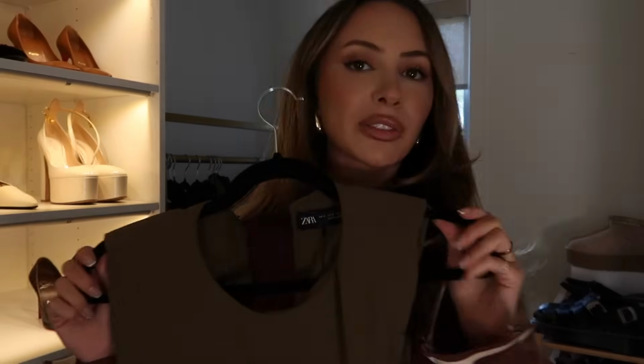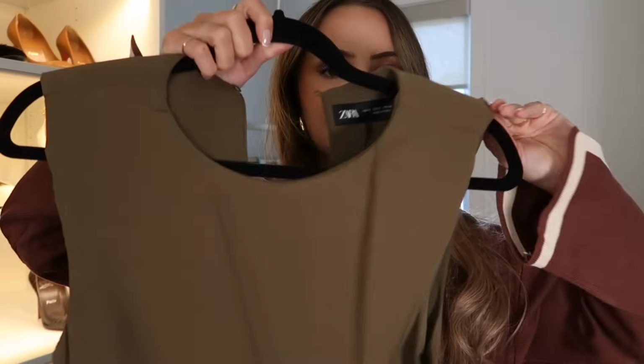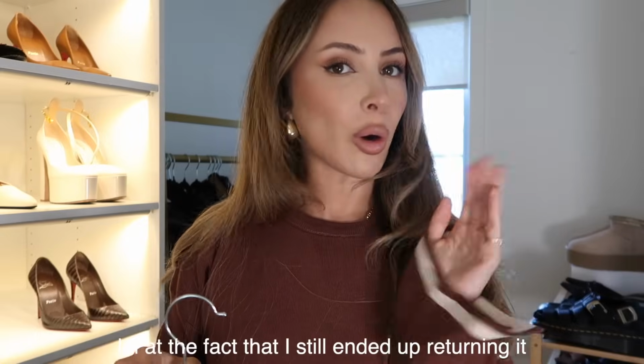I'm going to start with the dress for tomorrow, which I got from Zara. I already tried this one on in the store. I know, shocker, I don't usually try things on in the store, but I'm so over doing returns.